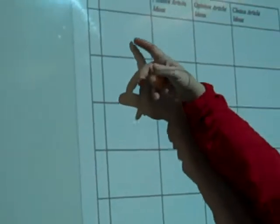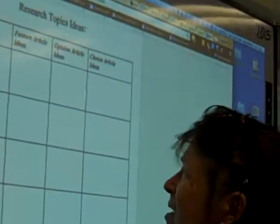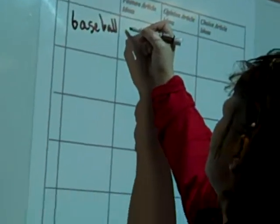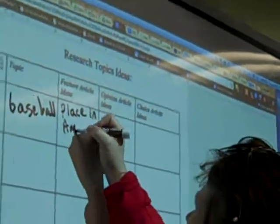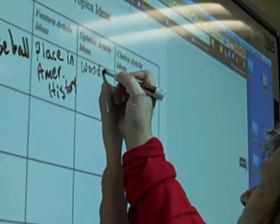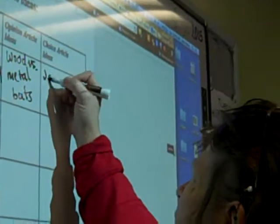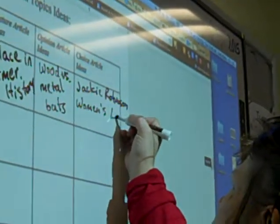I want you to keep it simple. Keep it, KISS it. Keep it simple, students. You're going to write the topic in here. Some ideas you have for your feature article, your opinion article, and your choice article ideas. So if my idea was baseball, I'd write baseball in here. Feature article ideas might be place in American history. Opinion should be wood versus metal bats. That's just my idea. Choice article ideas: Jackie Robinson and the Women's League. Those are just my ideas.